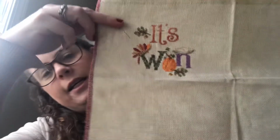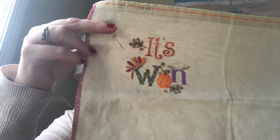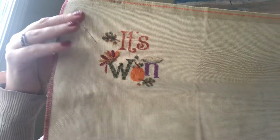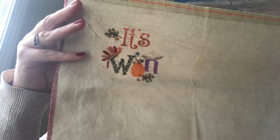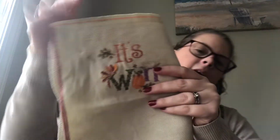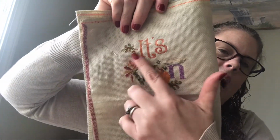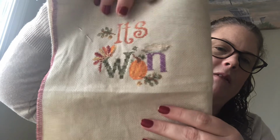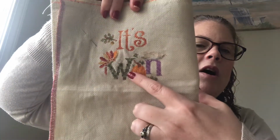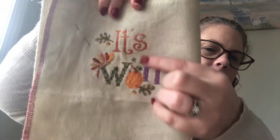This is also 18 count. This is on Time, 18 count Time. By Picture This Plus, I believe. It's on Zweigert, so I would say Picture This Plus. Anyways, this headdress is not quite done yet, but I didn't feel like keeping going on it because I wanted to get the letters in. So I did all of this from last week to this week. I'm working on the pie right now.